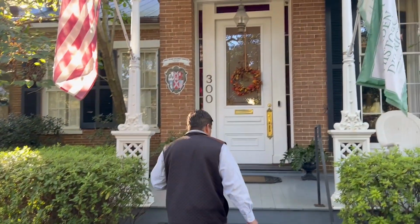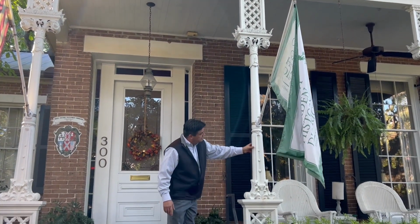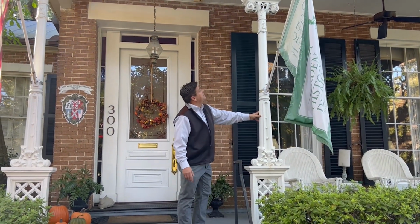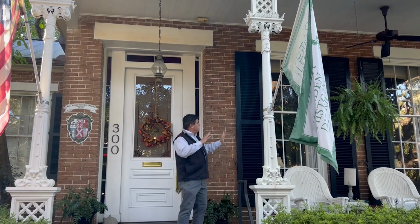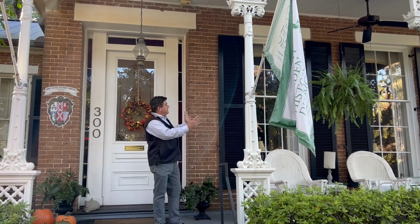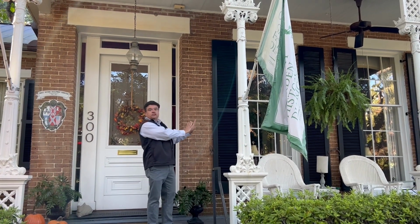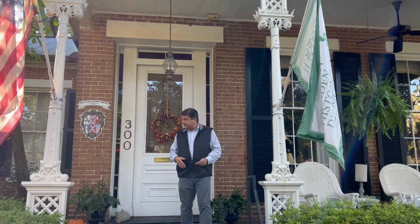Look at these columns. Talk about unique. Look at these. These are just really one of a kind. They have really high ceilings with the brick and very thick walls to keep the heat out because it's so humid and hot in the summer. And you can close the shutters, so if we ever have a hurricane, it helps to keep everything inside.